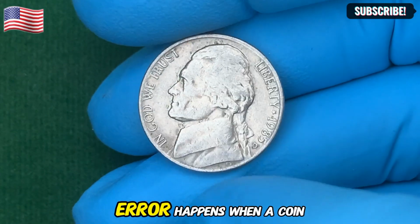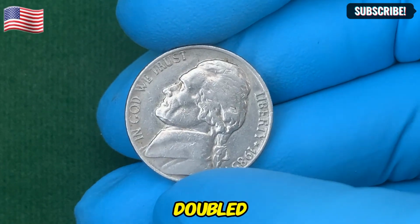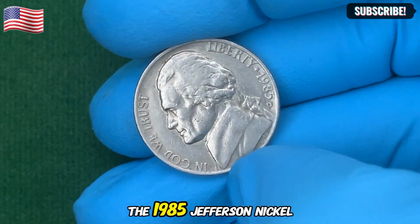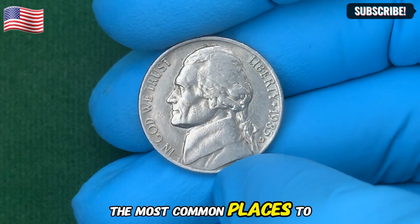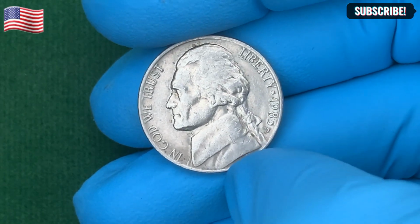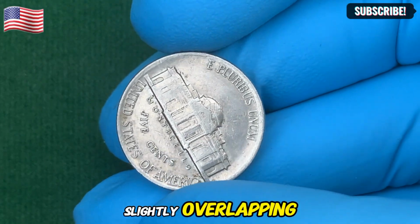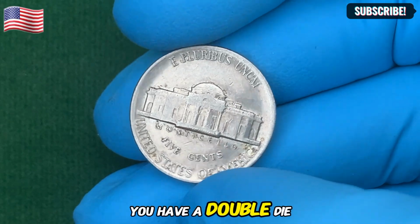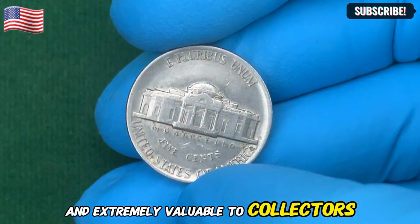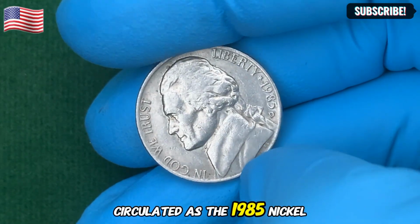A double die error happens when a coin is struck multiple times, causing the design to appear doubled. This can happen on any part of the coin, but in the case of the 1985 Jefferson nickel, the most common places to look for doubling are the date, 1985, and the word Liberty. If you examine the date and notice that the numbers look blurry or slightly overlapping, that's a strong indicator that you have a double die error. This error is relatively rare and extremely valuable to collectors, especially when it appears on a coin that's as widely circulated as the 1985 nickel.